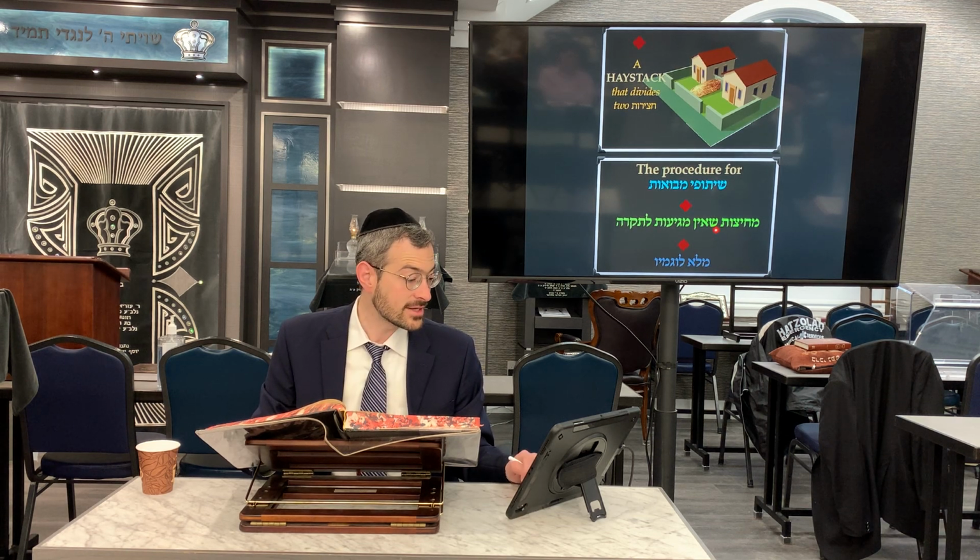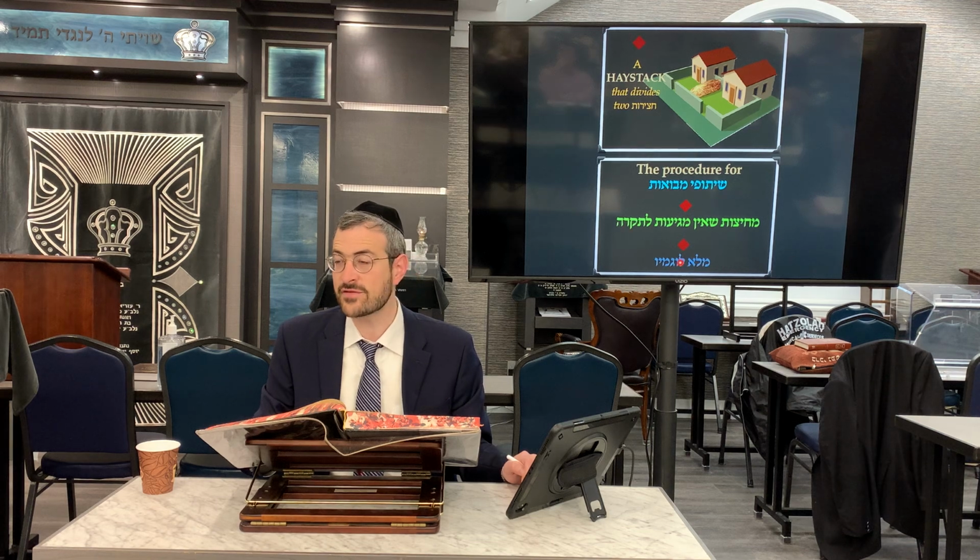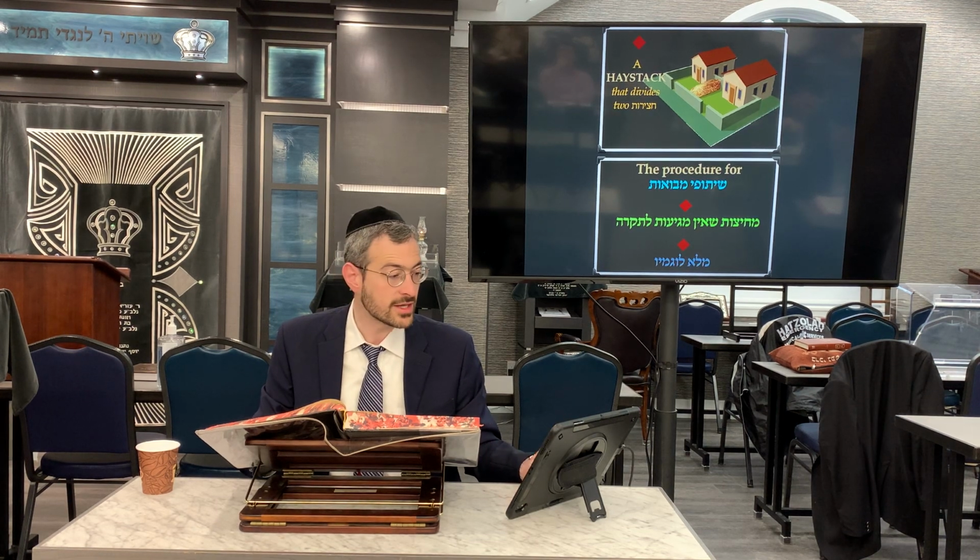And some of the key terms and concepts are: Mechitza Shemegia L'Tikra, when you have a wall that doesn't make it all the way up to the ceiling. The Gemara is going to try to bring a raya from one of the baraisas that our Gemara brings. And Melo Lugmav is a cheekful, which is what someone who makes kiddush has to drink, a cheekful.